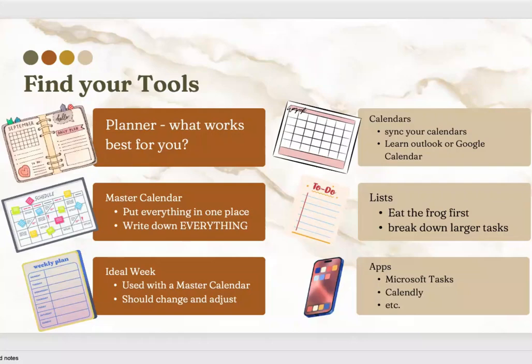Another great option is breaking down larger tasks. This is something that can be particularly helpful if you're neurodivergent, and if you are struggling with trying to stay organized or trying to keep track of all of your assignments and things. Breaking them down into smaller tasks can help you stay a lot more on track with it and can help it be a lot less overwhelming.